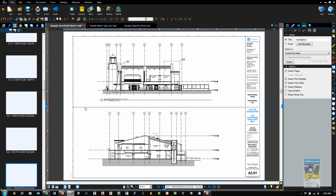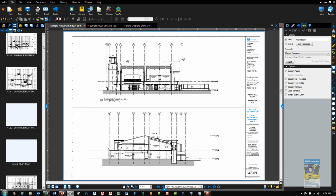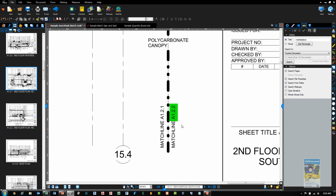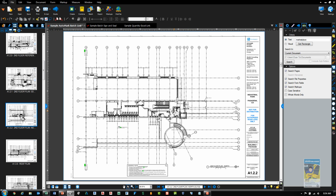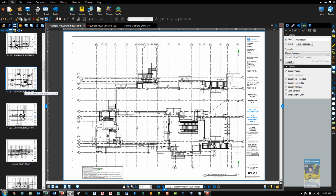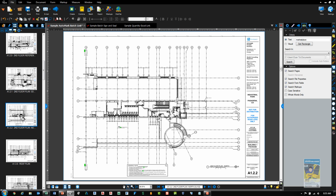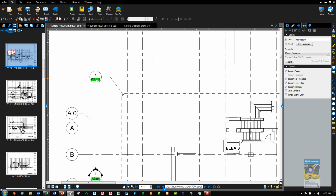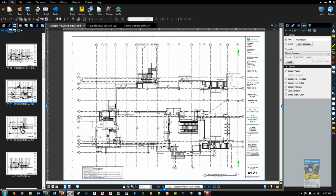I can click and it will jump to that particular page. If we double check another page, we can see down here they've got a link, and if I click this, it goes to that page. And here's one. And let's do one last double check. Over here it says 121 for that call out, and it takes us there.